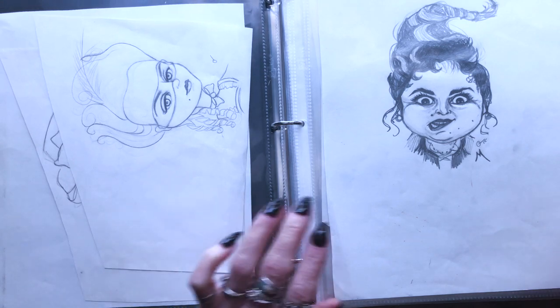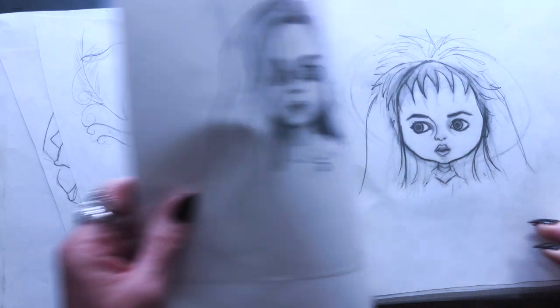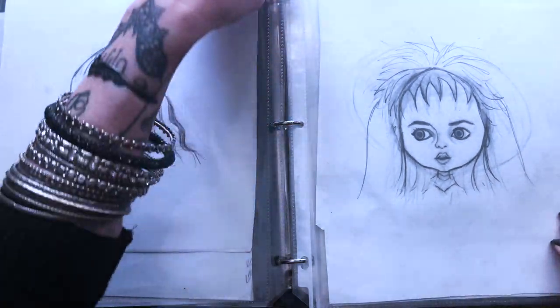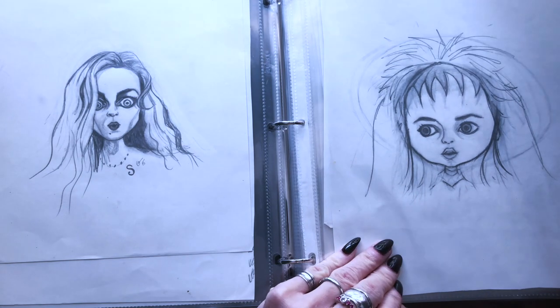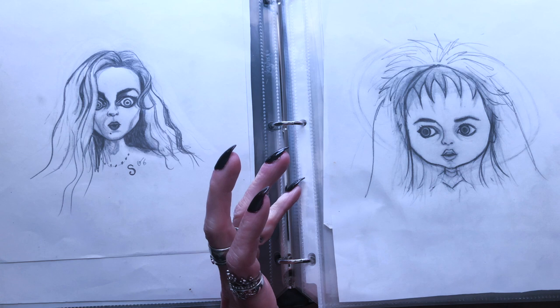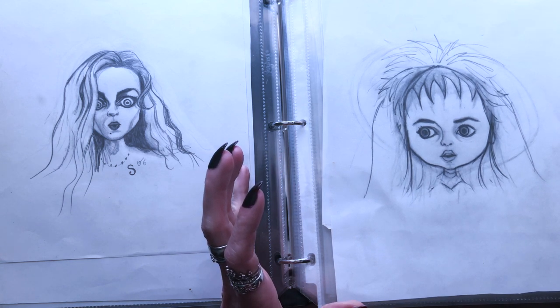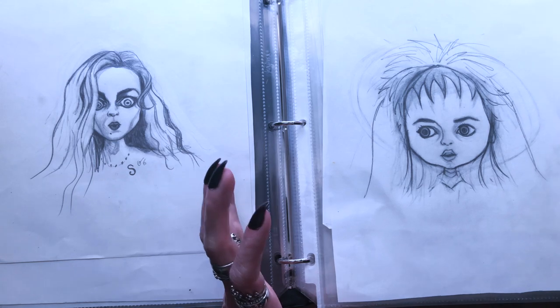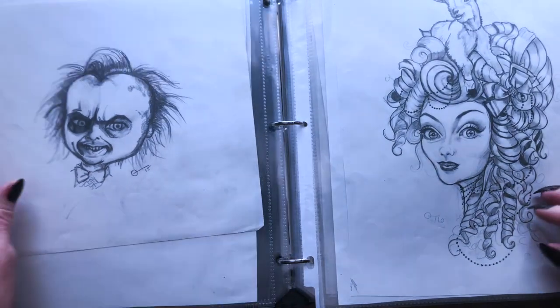But yeah, I don't really sketch. I just decide I wanna draw something and I draw it. I don't doodle. I just can't doodle. I try to doodle for fun and it turns out to look like a 3-year-old drew it. So I just see what I see in my head and I want to draw it.